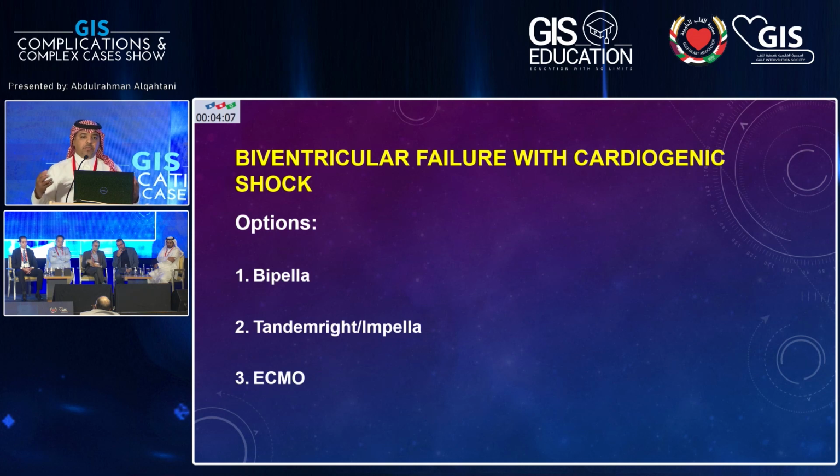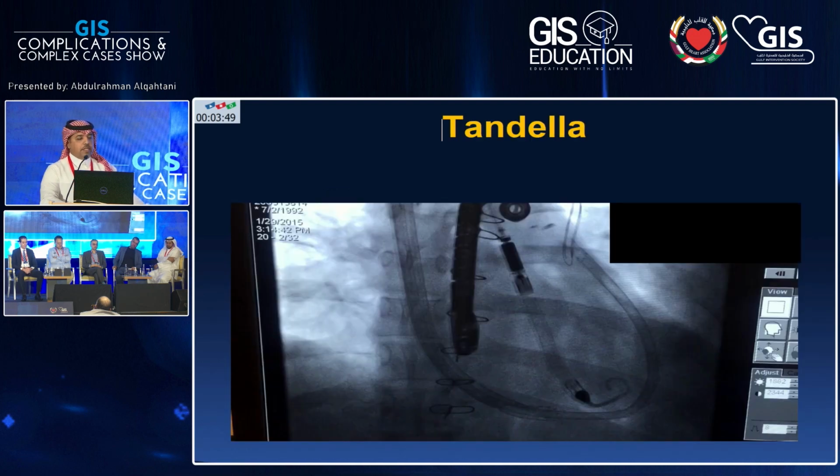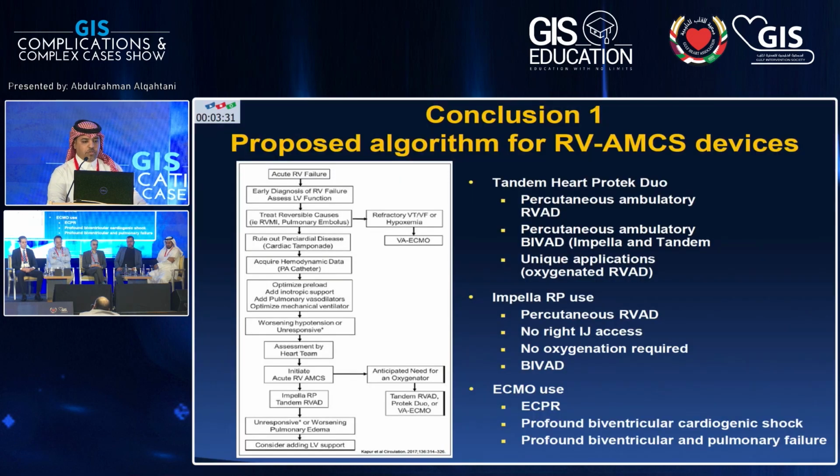If you end up with the patient having both RV and LV failure, then you need to consider two systems in those situations. The first system is BiPella, so a right Impella and a left-side Impella. Those are the easiest to insert if you have them, and they can provide very good support. The other is an Impella on the left side and a TandemHeart on the right side. It's more demanding, and I think BiPella is a much better option in this situation. And ECMO is more easily applied in those situations if you need biventricular support.